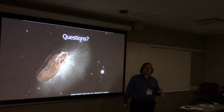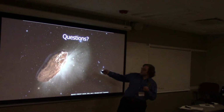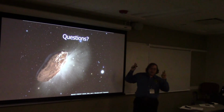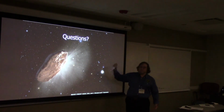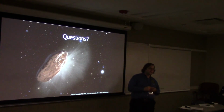And I said that the outgassing in this picture is a little bit wrong. What they think is that outgassing on this body consists of it kicking off sand grains. It's not really evaporating, it's really depositing these single bits of rock or dust at a time. Breadcrumbs.